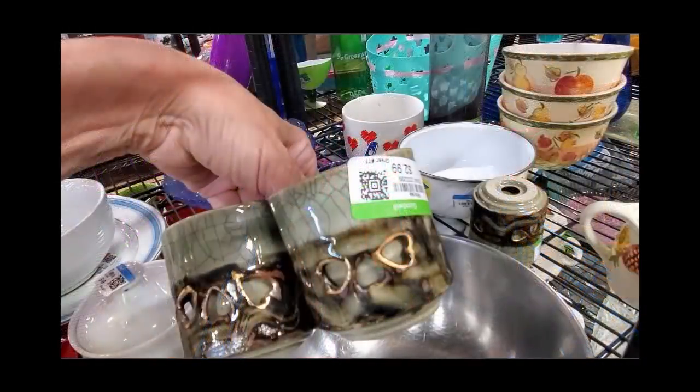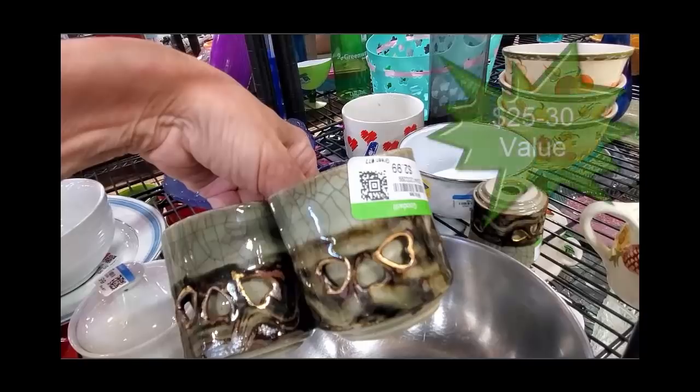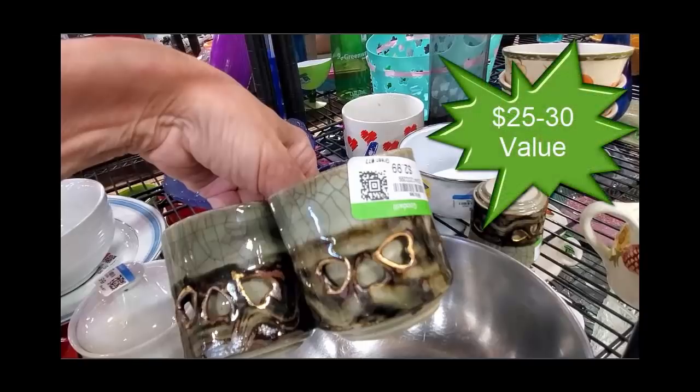$3.99. I'm always picking up these somaware or somayaki ware when I find them. They're pretty interesting. They come with tea sets, and if you have a collection of them, they sell really well. They're not super high dollar, but they're an easy sell through. So I paid $2.99 times three, and I will get 25 to 30 for this set of three.